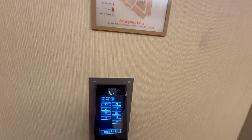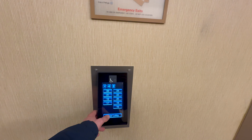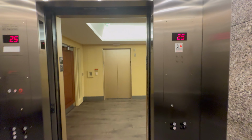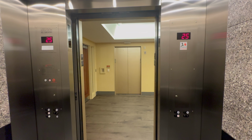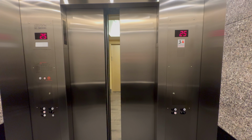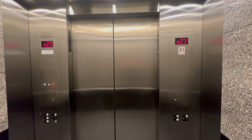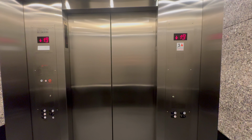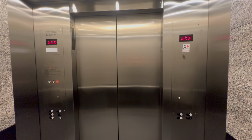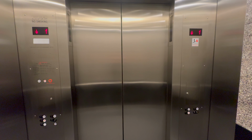This group serves floor 1 and 16 through 24. Please press again when you hear your destination. 24, 1. Car. Doors open. I'm guessing the low rise is gonna be 800 or like 700. Here we are at 1. And that is it.